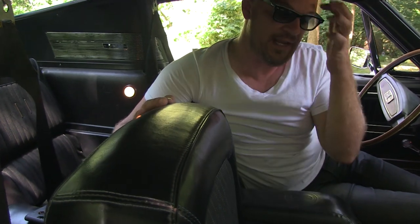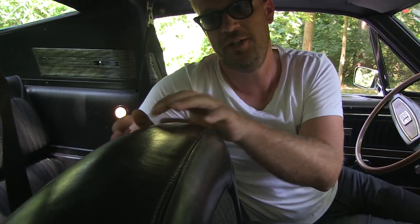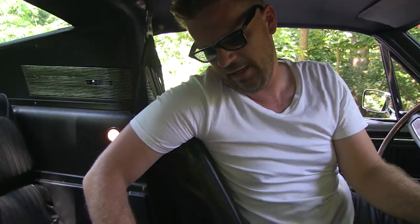There's not even that much fade. The black, as you can see, is very, very rich. If we go to the back here, you can see the back is super duper nice. As you can see, the back fastback seats look great.